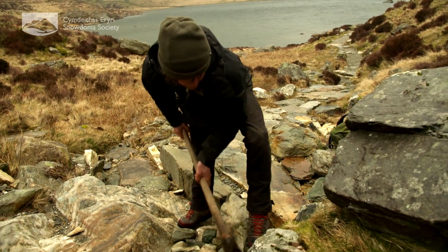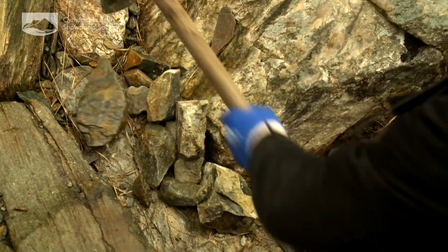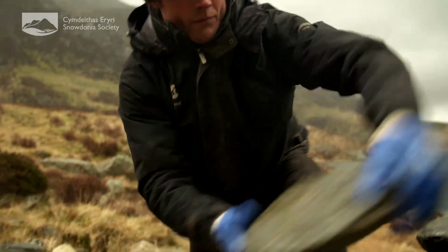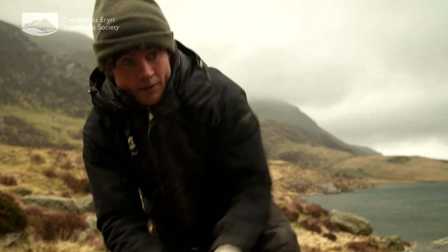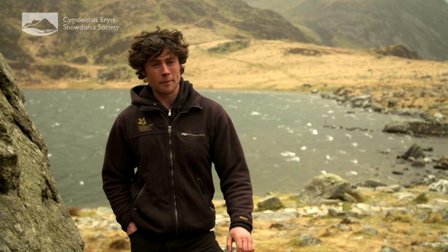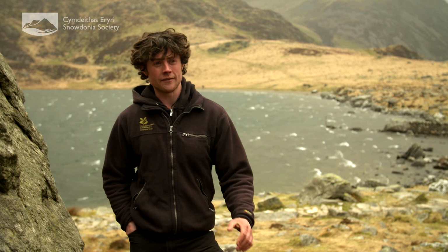Snowdonia Society and all their volunteers have been absolutely crucial to the work that we do, mainly through repair work and maintenance. Before the National Trust footpath team was started 4 years ago, there was a huge backlog of work, maintenance and cleaning and repair work and so on, and they've enabled us to really get on top of this and manage it effectively.